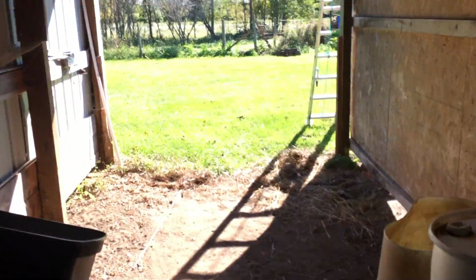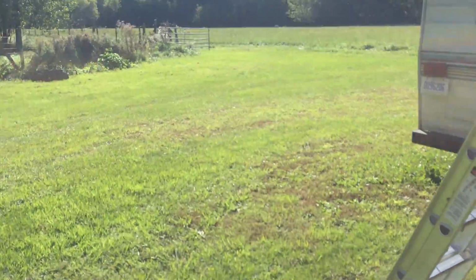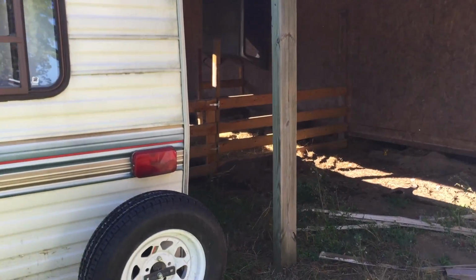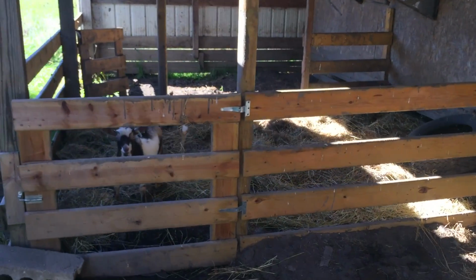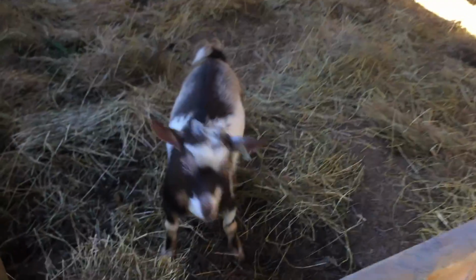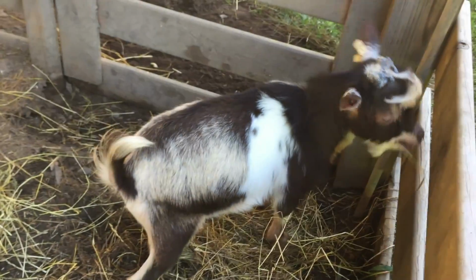And you can hear him on the other side. We have our camper parked up, but there's a pen. It's almost like they kept pigs or chickens or something back here. It was also very clean, so I lined half of it with straw. And here's our baby. There is our new goat. We're still trying to figure out a name for him, but I think this is going to be a really nice place for him.